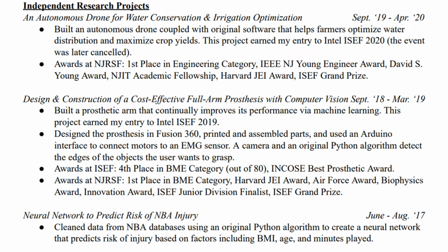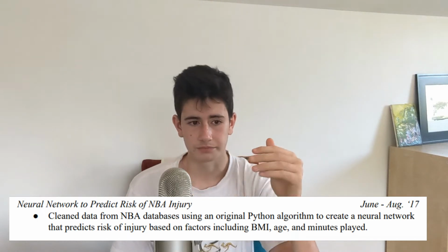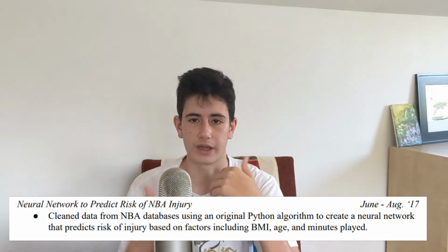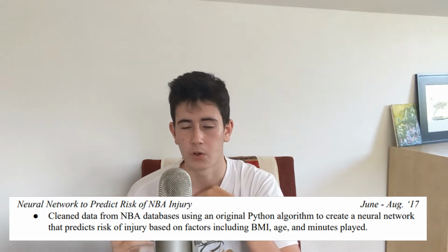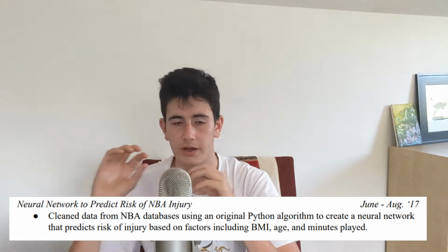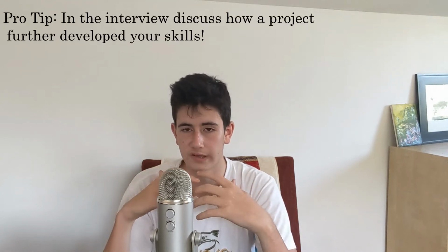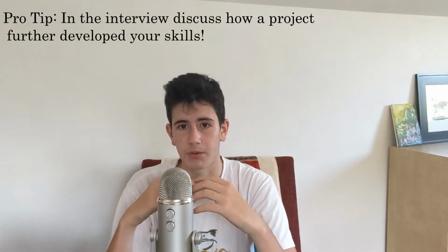So the first project, the one on the bottom, is a neural network that predicts risks of NBA injury. That project was basically creating a data set of players' height, weight, BMI, a bunch of other stats, and the types of injuries they were getting, and constructing a neural network on my own with my own weights and biases, without any tutorials, trying to predict the risk of certain NBA injury from that data set. That project really introduced me to using neural networks analytically, and was a really good introduction project. And you're going to see here that listing that project is important because it shows my progression over time as my projects get more and more complex.